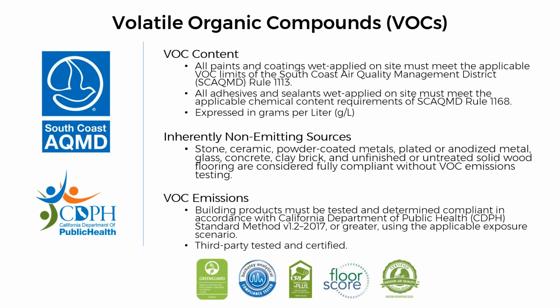But just because tile is considered inherently non-emitting does not mean that tile setting materials are. So lastly, VOC emission testing and certification are required for tile setting materials. VOC emissions differ from VOC content a little bit. VOC emissions is just the VOC content that evaporates into the air. VOC emissions are present in higher levels indoors. They primarily originate from building materials or products, and emissions determine what installers and final users are really breathing in.